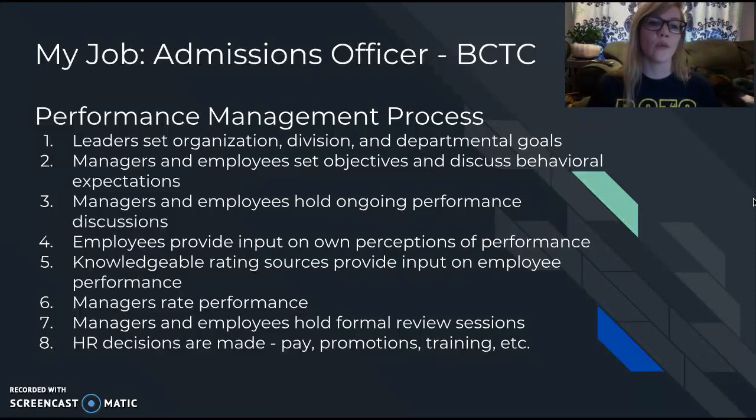Step 4 is for employees to provide input on own perceptions of performance. So I don't really relate to this one a whole lot because I haven't really gotten a chance to make my own goals for this performance appraisal. We did have a pre-performance appraisal review where my manager created 2 goals for us and we commented on those goals.